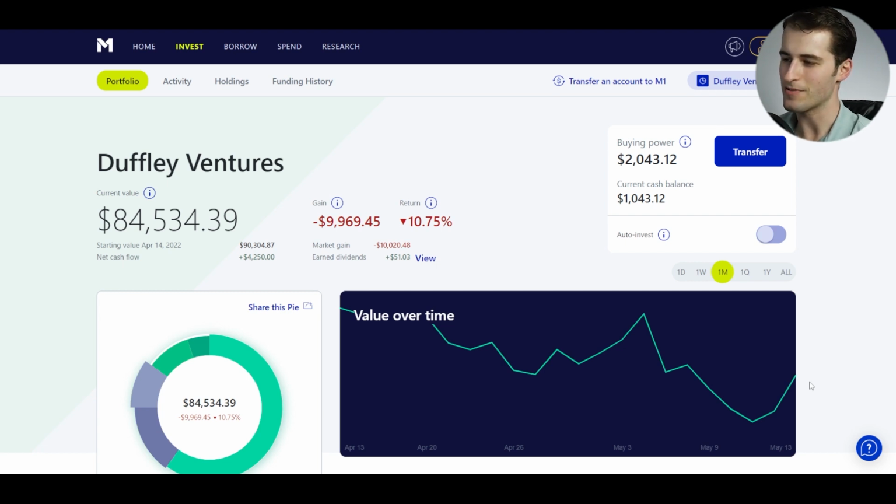I lost $10,000 in a month, which doesn't look good on paper. It doesn't look good for the M1 Finance update, I suppose. But it's part of the game and it's to be expected. And yes, it's a $10,000 loss, but I can make this up in a fairly short period of time. It's not as though this is going to take me 10 years to make up. I'm adding thousands of dollars every single month. So it's going to be replaced at some point pretty soon.